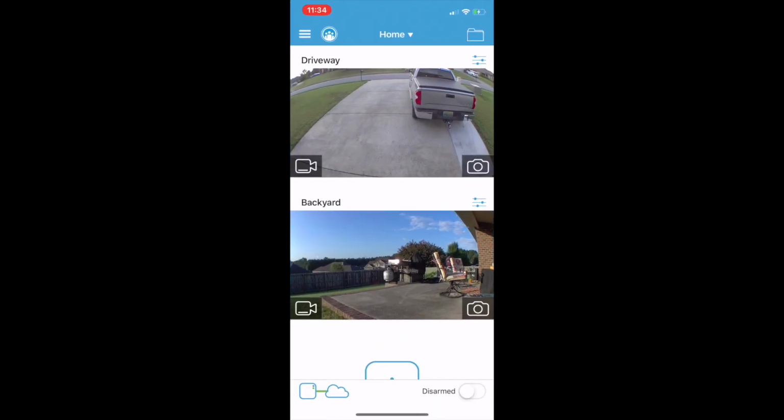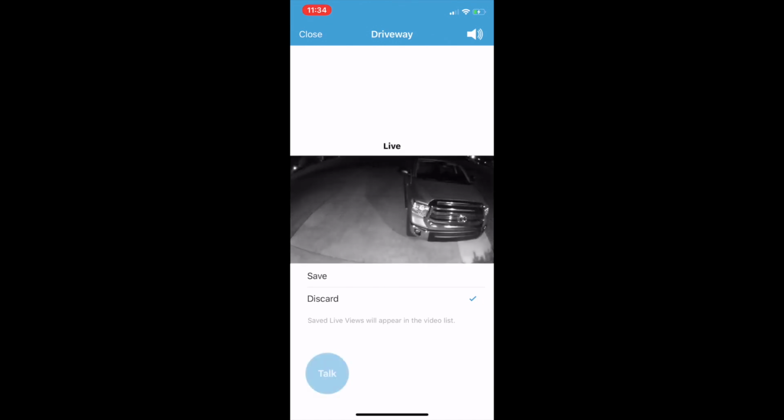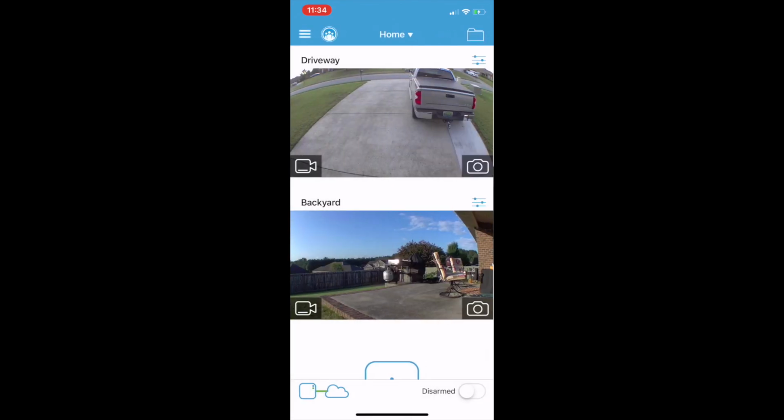Next thing here is the Blink app. You can see I've got a front and back camera. And what these do is they give you really great alerts. That's a live shot. They'll let you know exactly what is happening on there. And it's free.